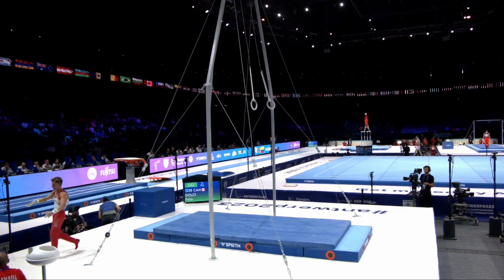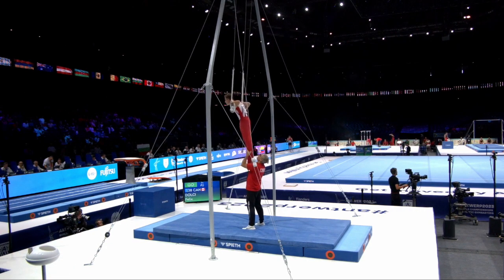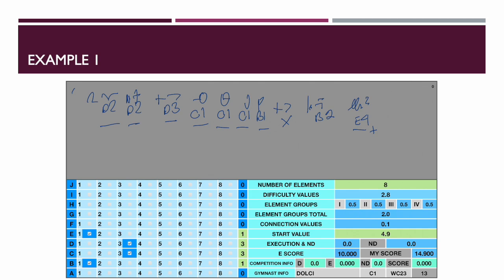So we're going to see the analysis of this routine. This particular exercise was not that filled with difficulty elements. Very good execution, by the way. So it's not difficult to get a start value with the new code.